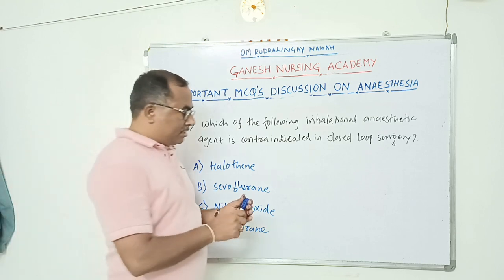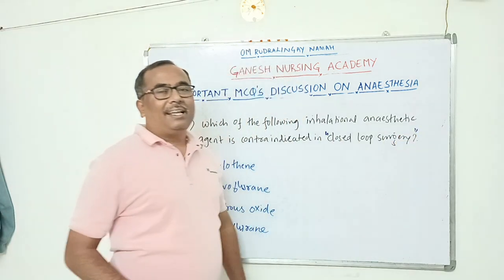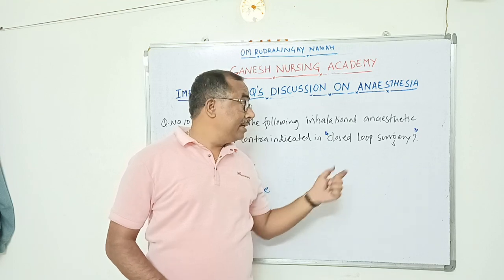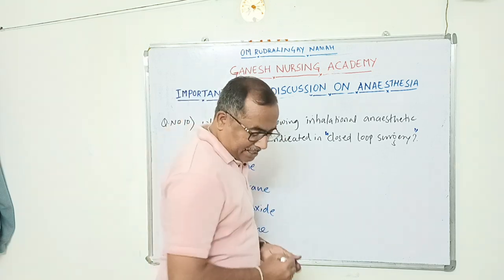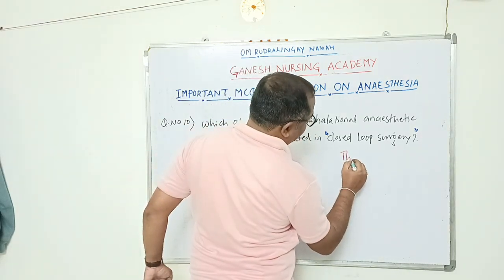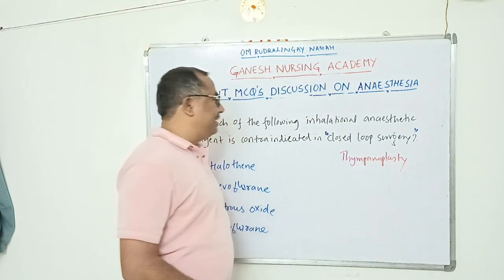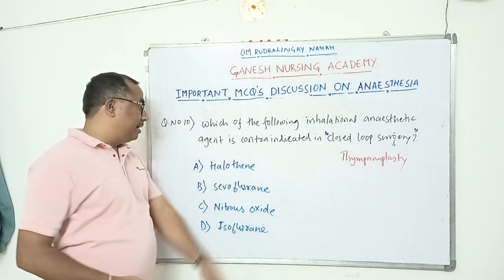So what is this closed loop surgery? Closed loop surgery is like a passage surgery, like an ear passage. Here we have a loop, one passage is there. When you do a closed loop surgery, an example is tympanoplasty. So in case of closed loop surgery, like tympanoplasty, which inhalational anesthetic agent is contraindicated?